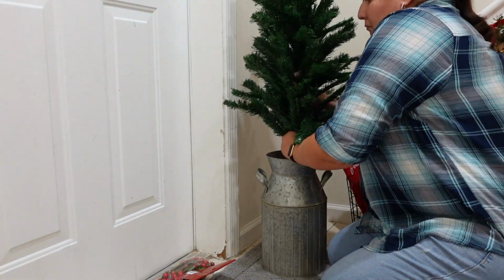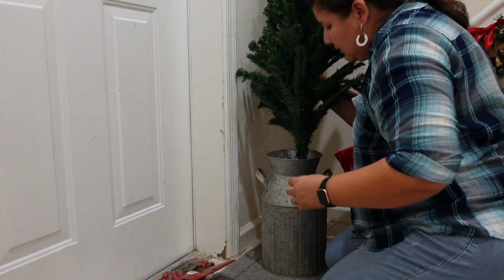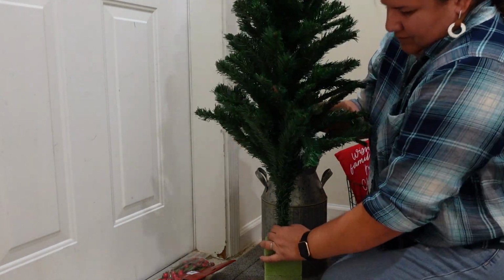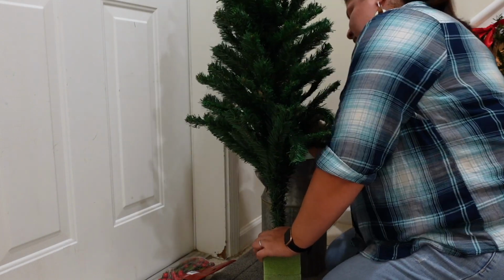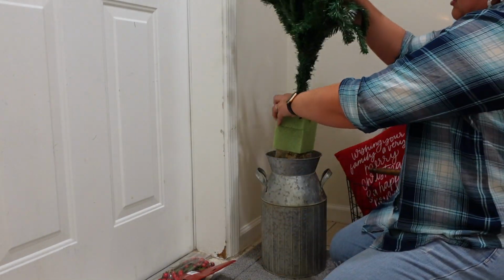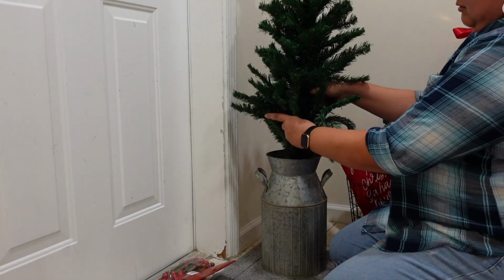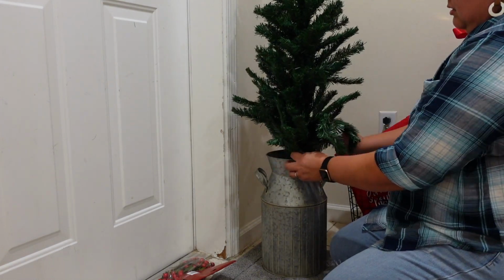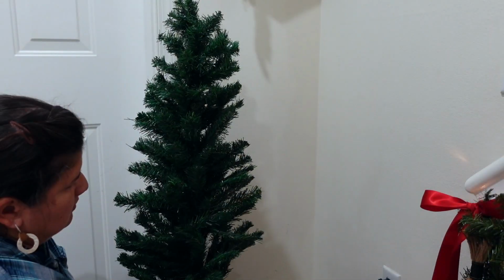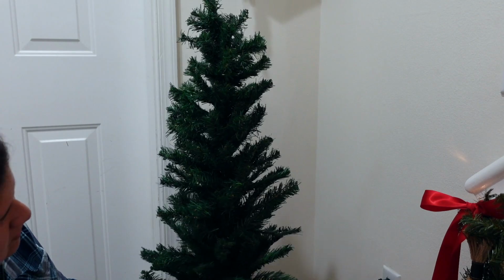It's 4 feet tall and it was only $5, and it's at Five Below. They also have 3-foot versions of this at Target for $5, but for a foot more, I got it at Five Below. It's great. It comes with its own stand. I just chose to use this milk jug as a stand. And it comes with a little bag that you can carry it in and store it in.